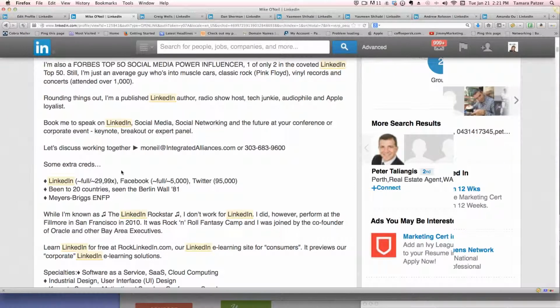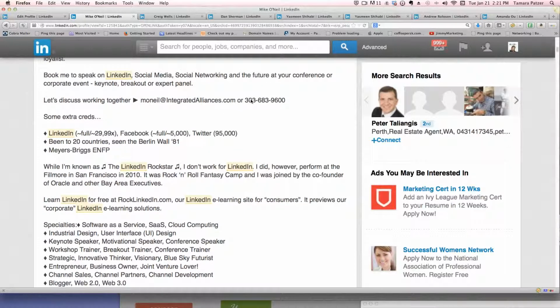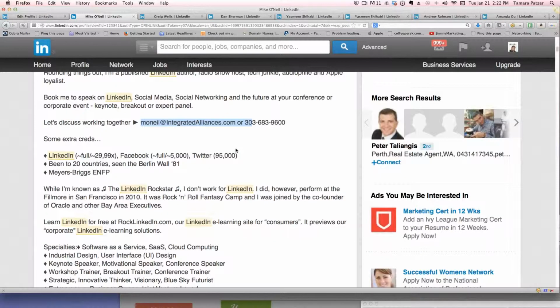And then he goes, okay, let's talk about working together. And this is how to connect with him and his phone number. And then he gives more information about himself. He's a big Twitter person. A lot of LinkedIn people are also into Twitter because LinkedIn and Twitter had a partnership until recently. And that's why you see a lot of people who are very popular on LinkedIn are also very popular on Twitter. And that's why we talk about our automation services. And that's something we talk about in a couple weeks about how to do automation.